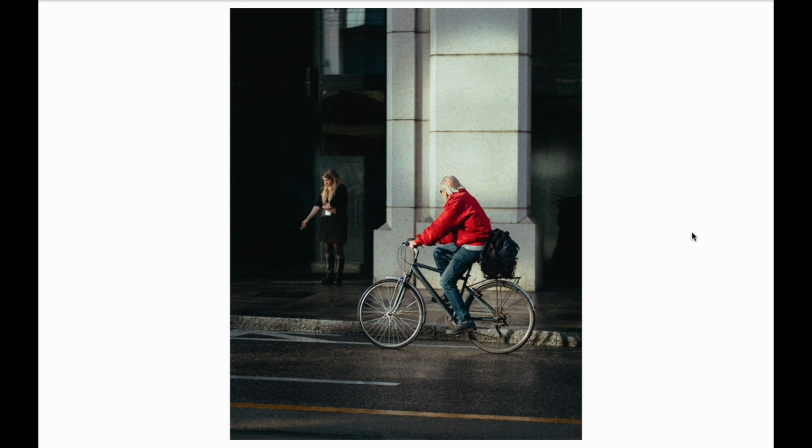Second reason why I like it a lot is the expressions from these two subjects in the frame. The guy is looking at the girl, and she's having a quick cigarette break. Lastly, the two subjects in this picture are contained within their own frames. If we look at the girl, she's actually lit by the sun, which makes this square around her, and the guy is also right in the center of this pillar.